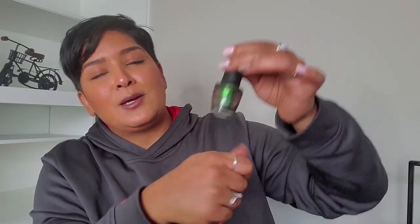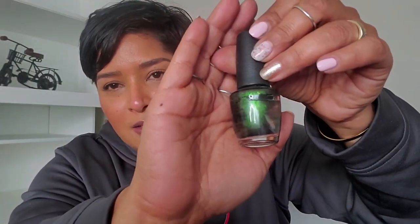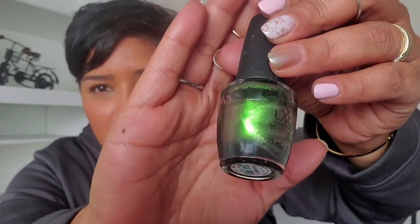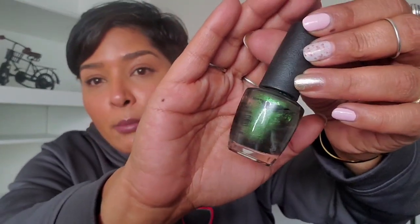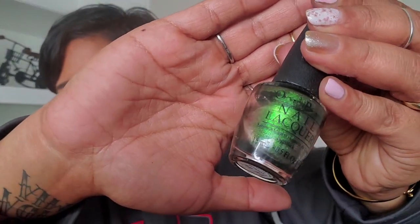Yep, it's been so long, I didn't know if I remembered the name of it, but it's so beautiful. This is the epitome of fall. It's a green, but then it has flashes of bronze. That comes up way more in person than you see here on camera. Or maybe by the time I get to editing, you guys will be able to see it a little bit more. It's so pretty. Let me get my face out of it so you guys can see.